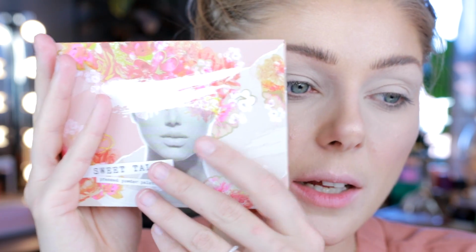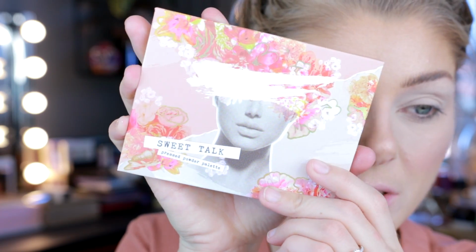This is Sweet Talk palette. It's so beautiful. I'm so grateful and happy to have this. I was so close to ordering this, and then I got it in PR. It's astounding.